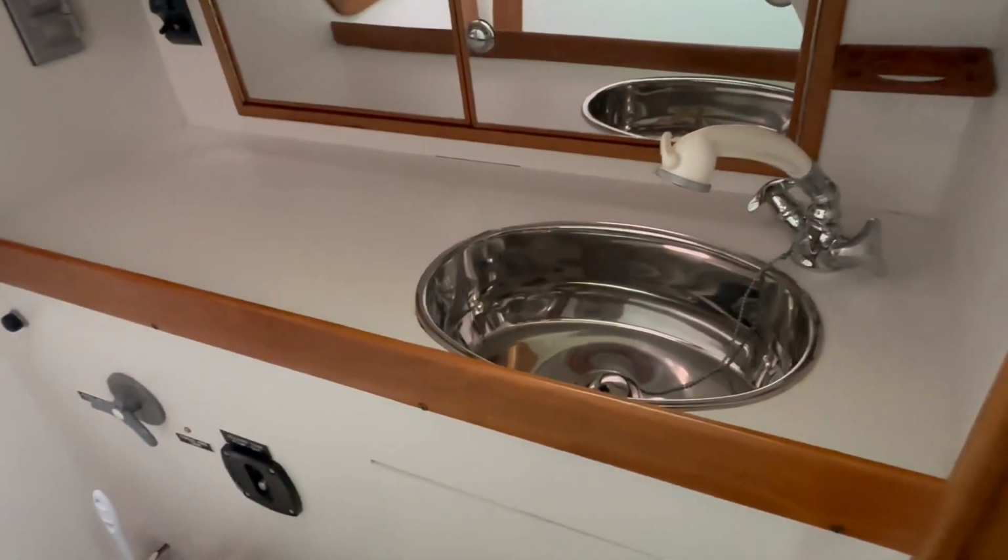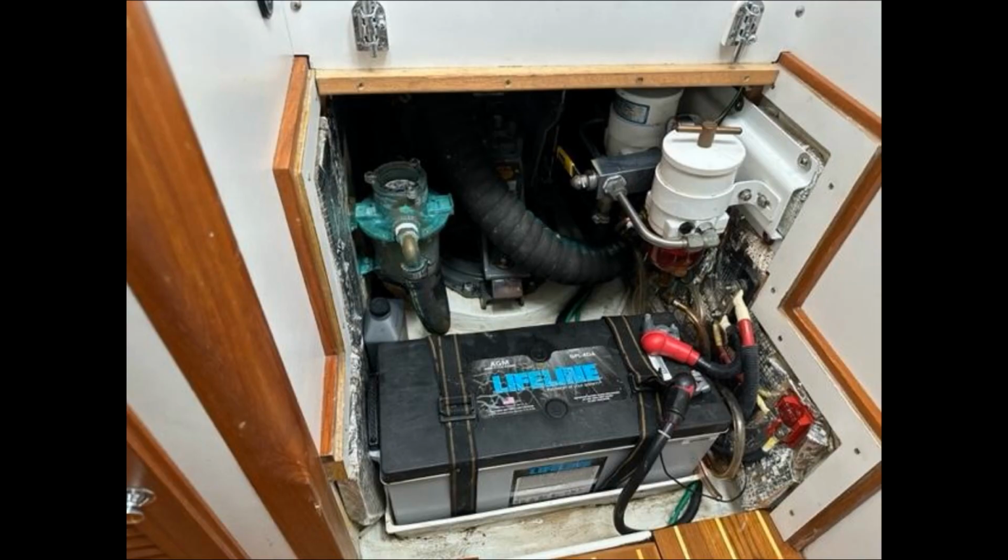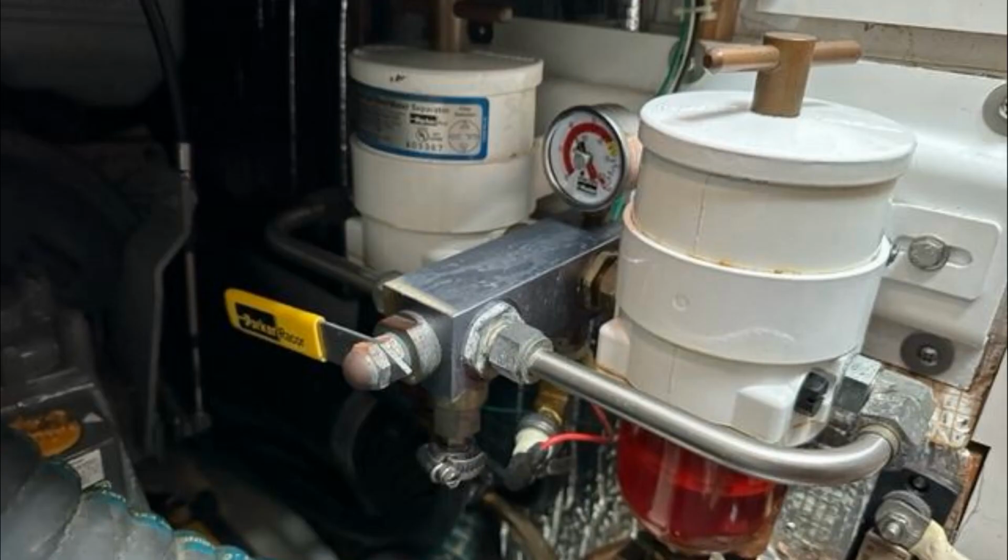Bliss features an SD50 sail drive with a 2-bladed folding prop. All the lower sail drive seals were replaced this winter. There's a 40-horsepower Yanmar diesel engine and dual Raycor fuel filters.